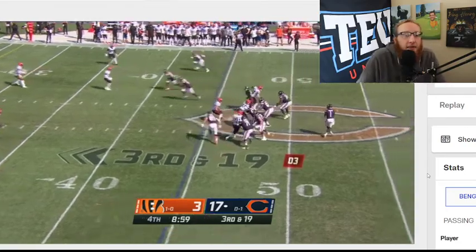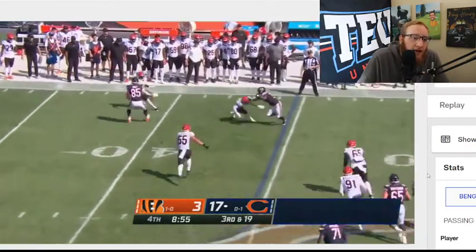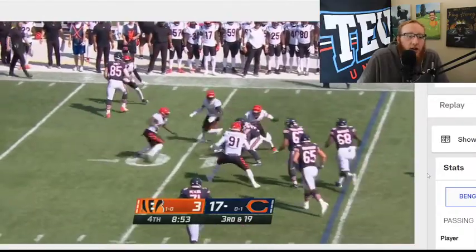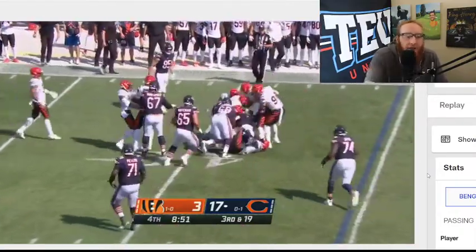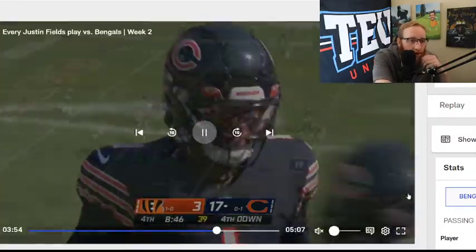Let's see what he does here. Empty backfield, 3rd and 19 at midfield. He just dumps it off to the running back out of the backfield, trying to set up the blockers. Only gets 5 yards. Nothing great there. Alrighty, let's keep going here.